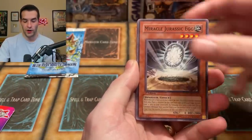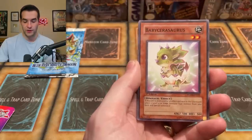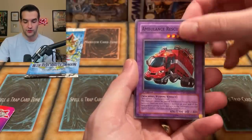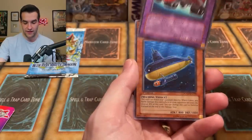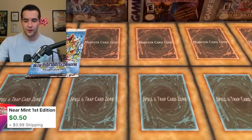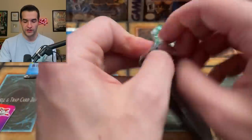Amulet-Roid, Decoy-Roid, Jurassic Egg, Crop Circles, Baby Cerasaurus, Chrysalis Dolphin. We got the Paths of Destiny, Amulet's Rescuroid, and we have a Submarine Roid. Pretty cool, pretty cool. We'll take the Submarine Roid. I always like that card. One more. We'll open our last Crystal Revenge after this.